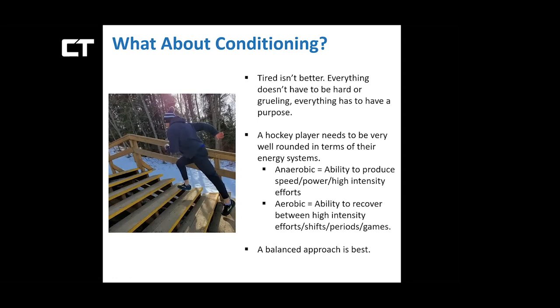Okay. So 100%, there are times where it is very, very effective and very valuable to really push the limit. But if you're doing that day in and day out, every single day, that is a recipe for disaster. So you just have to be purposeful with whatever it is that you're planning to do in terms of conditioning.